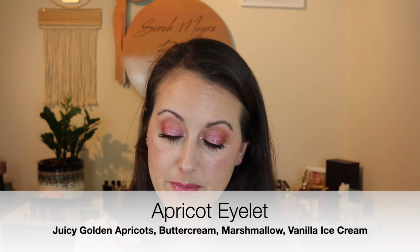Okay, and then the last one in this little bundle is this one here. This is called Apricot Eyelet, and I have been wanting to get my nose on this one and the original Eyelet since I even found out about this house. These were two of the fragrances. This one right here, Apricot Eyelet, I was drawn to immediately. Oh my gosh, it's so good. This one I knew was gonna be right up my alley.